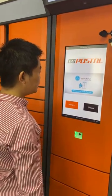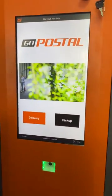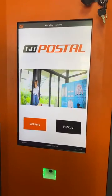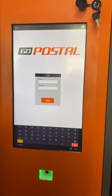Hello, let me introduce the world's smartest parcel delivery operation software. Delivery and pickup. First, let me show you the delivery. Click the button delivery. Input the login number.